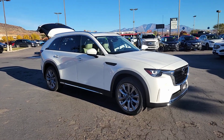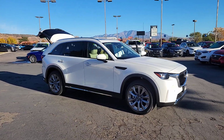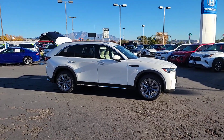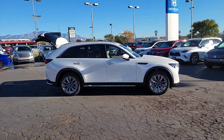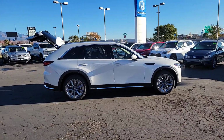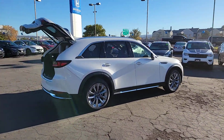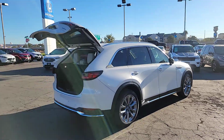You will love the features of this 2024 Mazda CX-90. You're sure to fall in love with this beautifully styled CX-90 that offers a family-friendly upscale interior with intuitive infotainment, all-weather capability, generous driver assist safety features, impressive performance, and engaging handling.